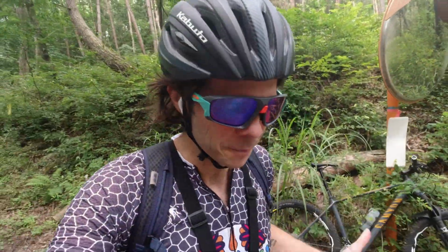Today I'm taking the mountain bike out on some of the gravel roads that are around here in Katawazawa. In total we've got about 50k, maybe even 60k, of forest track that zigzags across the Katawazawa side of Mount Asama.